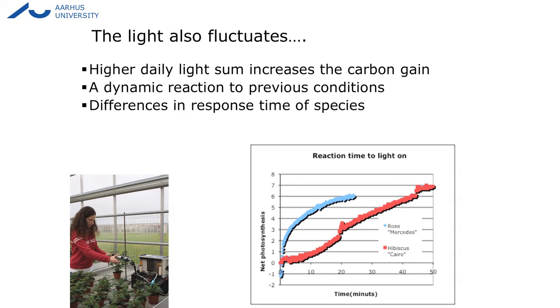So this is just a trace from an infrared gas analyzer on a rose plant. When you turn on the light, it goes up to full speed within six, eight minutes, or 10, 20 minutes at most. This is hibiscus, another common ornamental. It's a bit more sluggish and might take you 1 hour before it goes up to full speed.